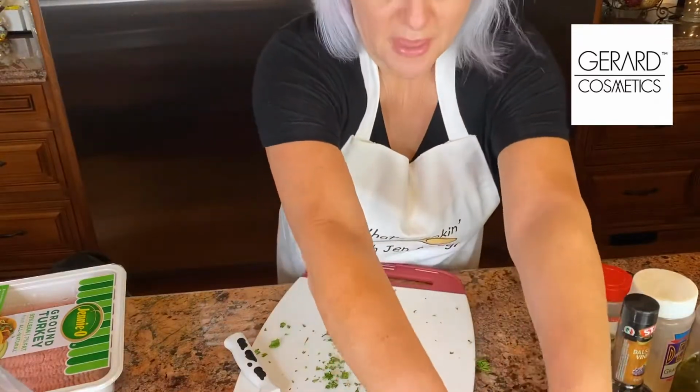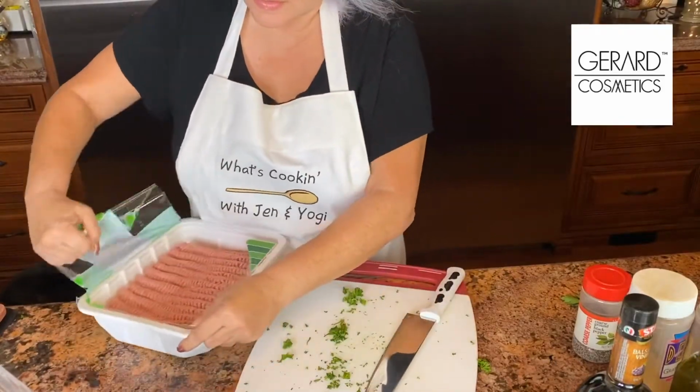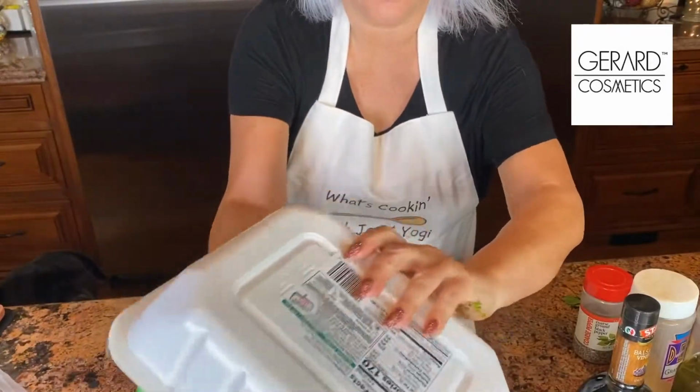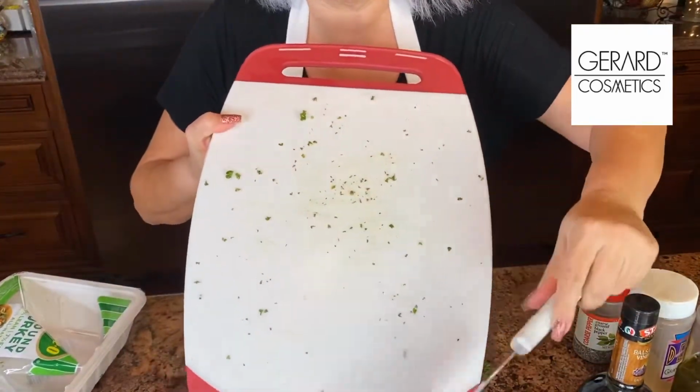So we're gonna dump that in the bowl. I'm gonna get my ground turkey and we're gonna drop that in. I don't wanna waste any of this.